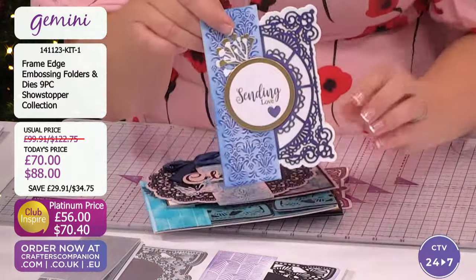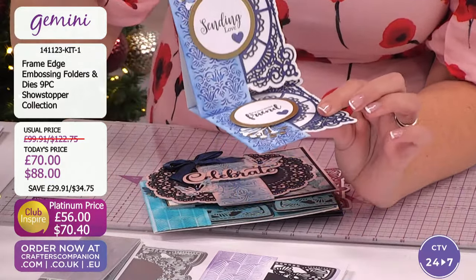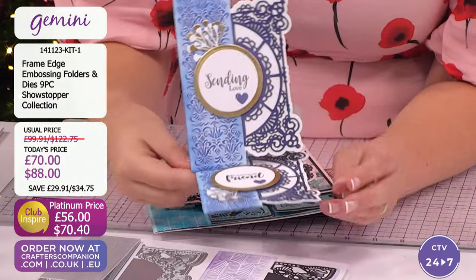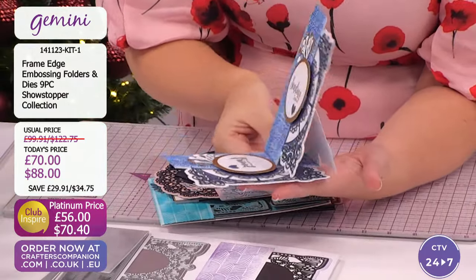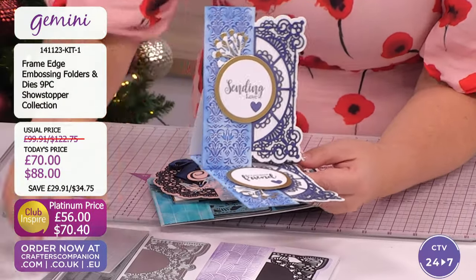Or even this, just different again. How delicate. So this time, look at this, easel card. How unique and different is that one there? Beautiful card, really beautiful card. I've got loads of ideas like this, Craig, and loads more. I'll show you the actual four designs that we're talking about, right?